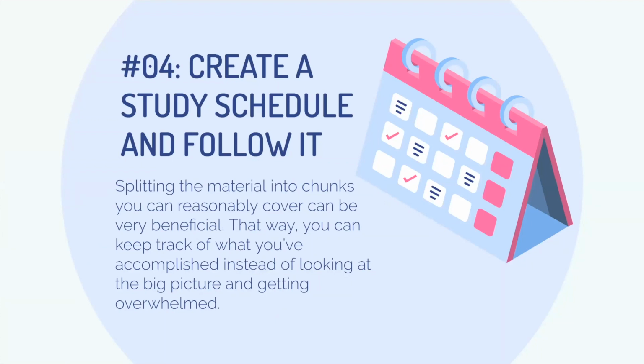So it is much easier to do that instead of overwhelming yourself with studying on the day of your finals or a few days before it.